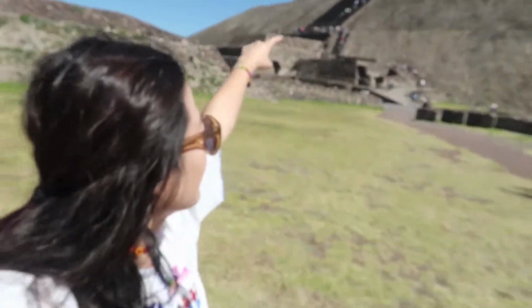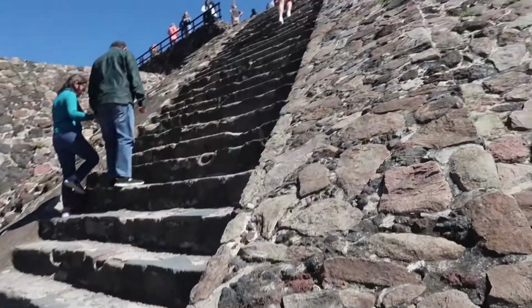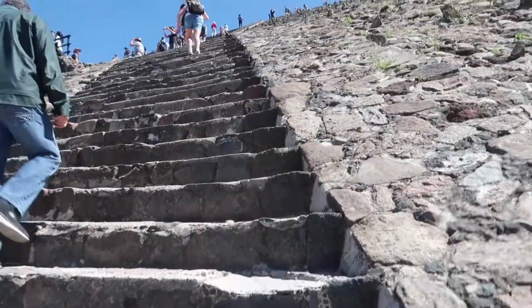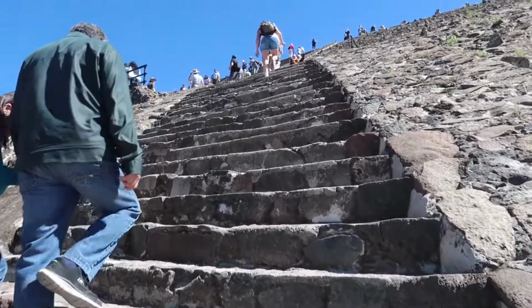Time to climb this high altitude pyramid. Apparently it's gonna be kind of hard to breathe up there, but once I get to the middle part it should be easier. But let's do this. This is the Pyramid of the Sun. This is mad steep. I'm already tired.